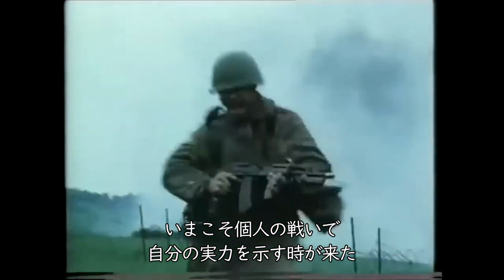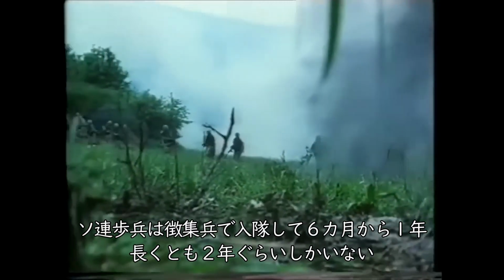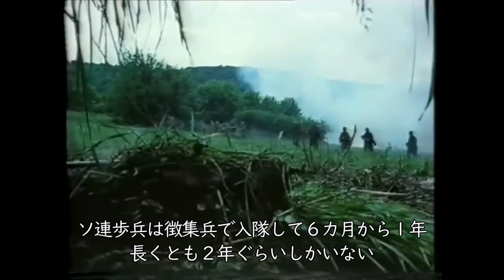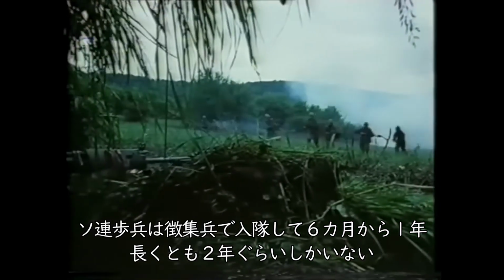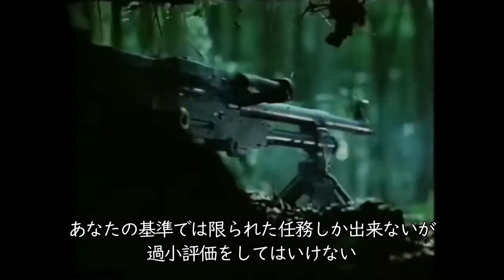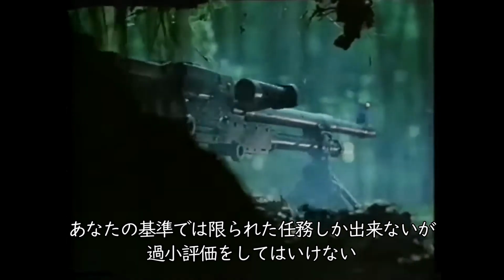Now is the time to prove how good you are on a man-to-man basis. The Soviet infantryman is a conscript. He may have been in the army 6 months, perhaps a year, but no more than 2 years. By your standards, he's trained only to a limited task. But don't underestimate him.